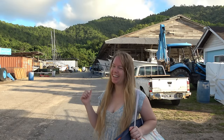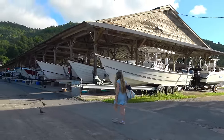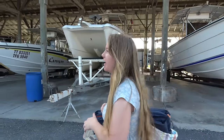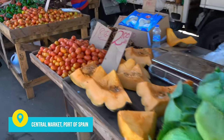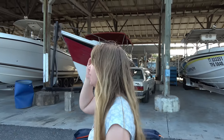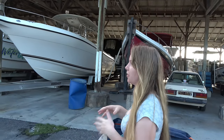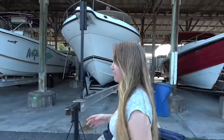This morning we are heading into town to go to the central market in Port of Spain. The central market in Port of Spain is one of the biggest markets at this end of the island. We've been going there for months now because we've been staying here in the shipyard since March and it's now December. So I want to show you what the market's like and introduce you to some of my favorite vendors.